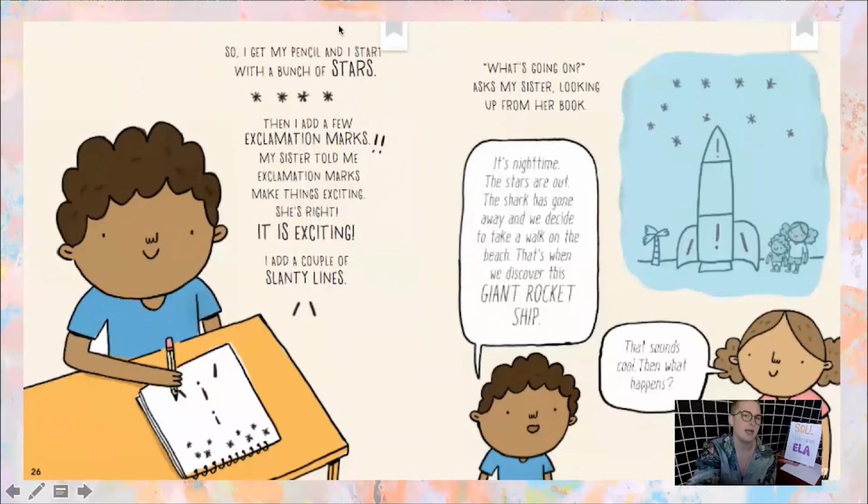So I get my pencil and I start with a bunch of stars. And then I add a few exclamation marks. My sister told me exclamation marks make things exciting. She's right, it is exciting. I add a couple of slanty lines. What's going on? Asks my sister, looking up from her book. Excuse me. It's nighttime. The stars are out. The shark has gone away, and we decide to take a walk on the beach. That's when we discover this giant rocket ship.